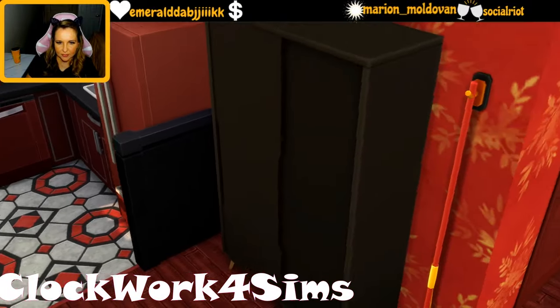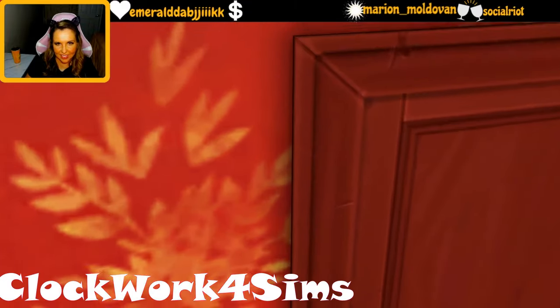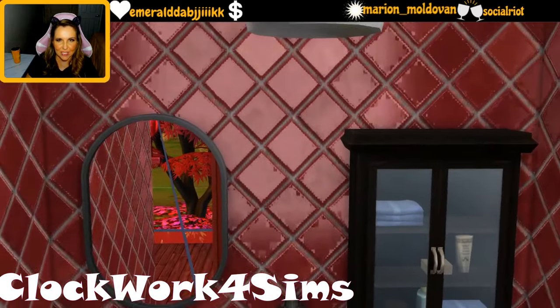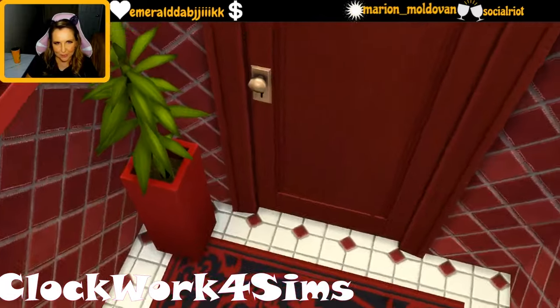Definitely really pretty. It looks great. It definitely does. I love the red with the gold accent onto it. It's nice. And the plunger, that's really one of my favorite debug items. I do have to say so. I love putting the plungers in the bathroom.